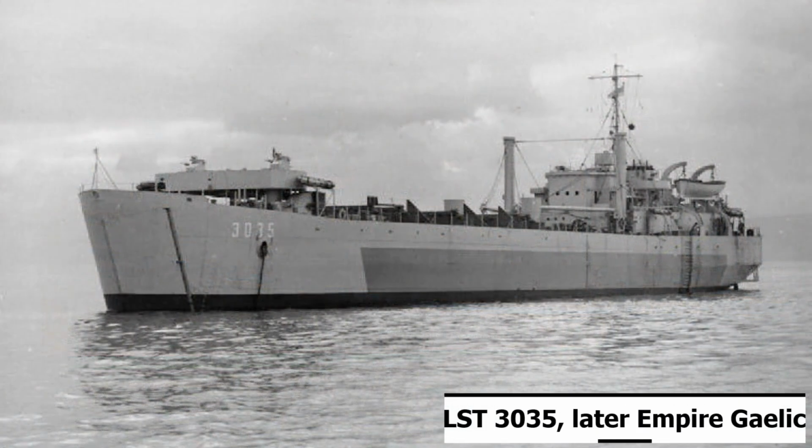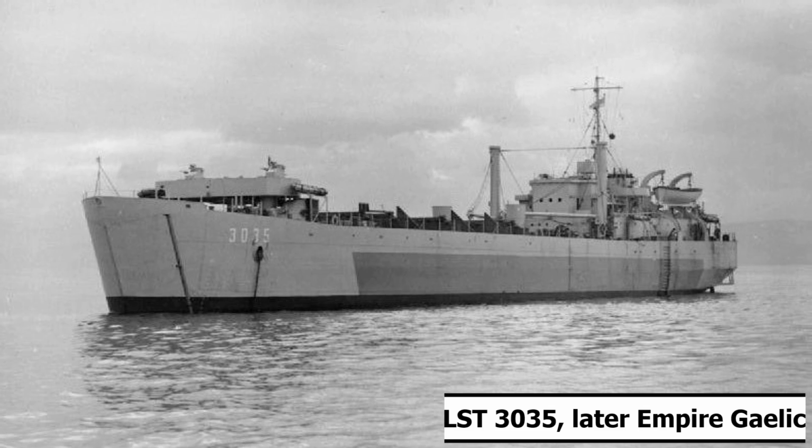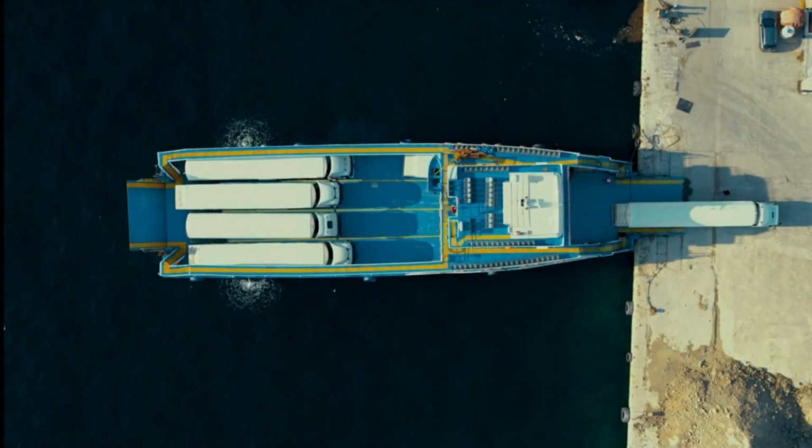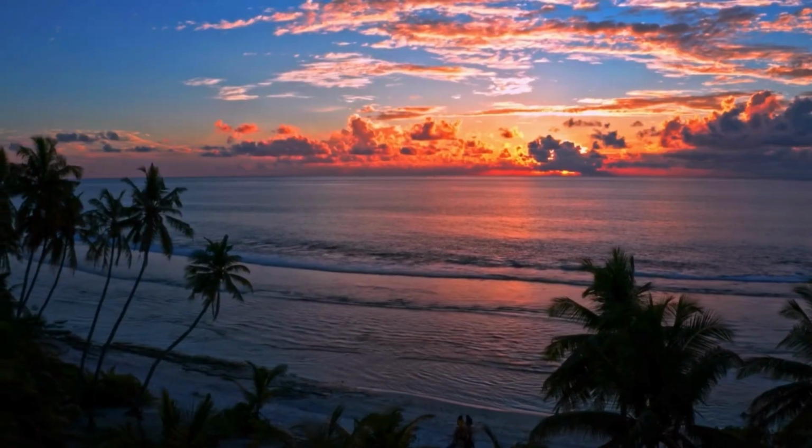The ships established a twice-weekly service between Preston in Lancashire and Larne in Northern Ireland. From this, RORO ferries would expand to become more popular. And we hope to do so as well.